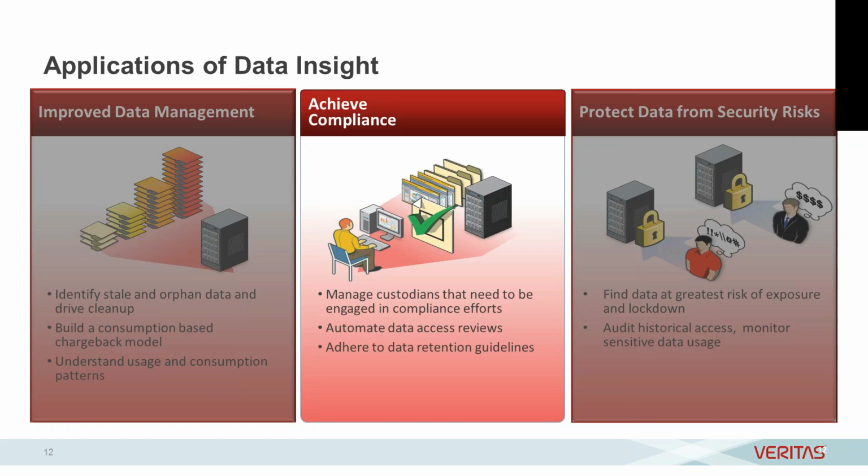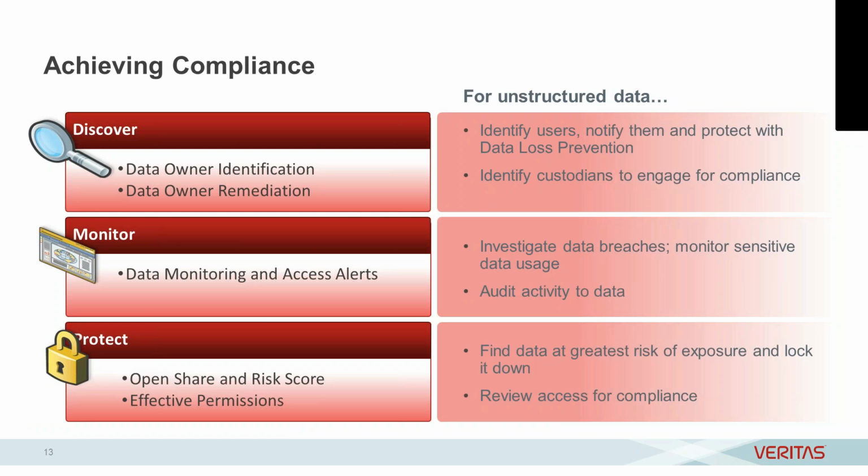That's all possible with the tool, because you now have an insight not only on how the data is used, but also where and who has access. So you can easily identify who the owner is, and if the owner is a person who doesn't need that ownership anymore, you can change that. You can protect the data more efficiently.